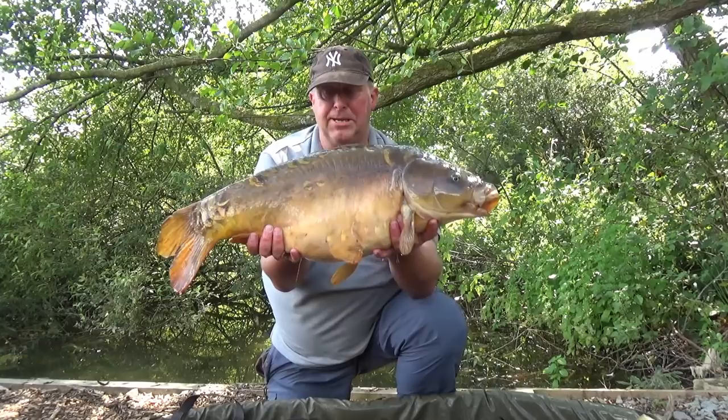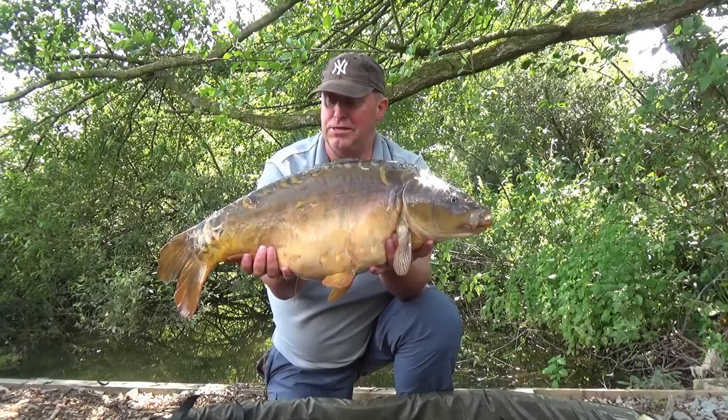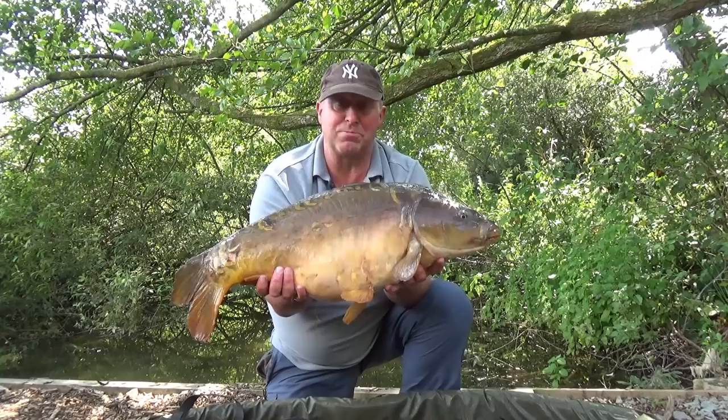Here we go, my first fish off the lake, and I'm absolutely over the moon with it. It's a 20 pound, and it was caught on a naked chod, of all things, which was advised by the bailiff, so I'm well pleased with that. So it always pays to listen to what you're told, doesn't it? So thank you very much, Mr. Fish. Well chuffed with you. Now let's get her back in as quickly as possible. And thank you.